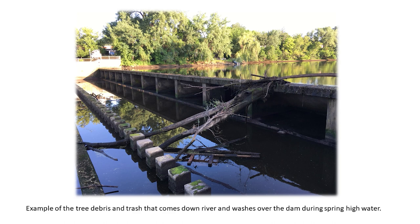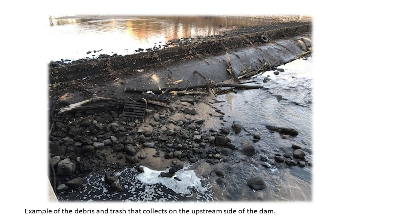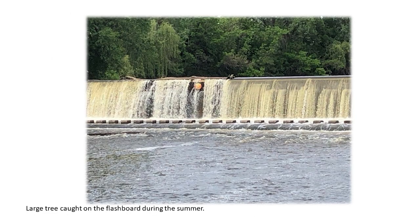Fallen trees and other debris collect on the upstream side of the dam, putting pressure on the flashboards. Currently, debris is only able to be accessed during the flashboard installation or removal process. Tree debris and trash must be removed to minimize water hazards downstream and to help improve the health of the river's ecosystem. A maintenance platform would allow crews to safely remove deadfalls and debris as they occur so that they do not impede the operation of automated crest gates.